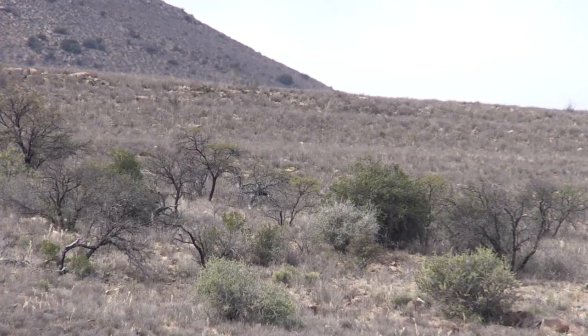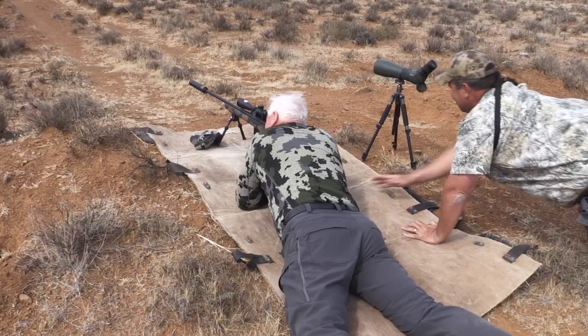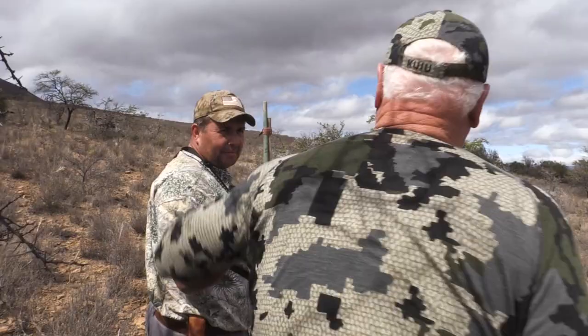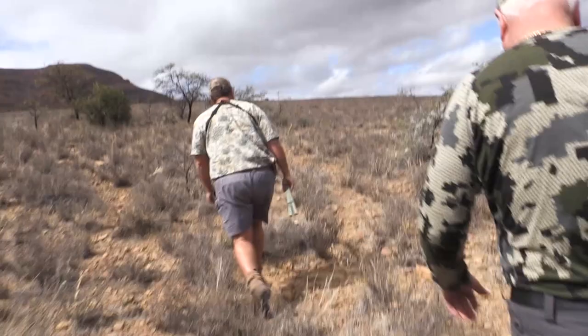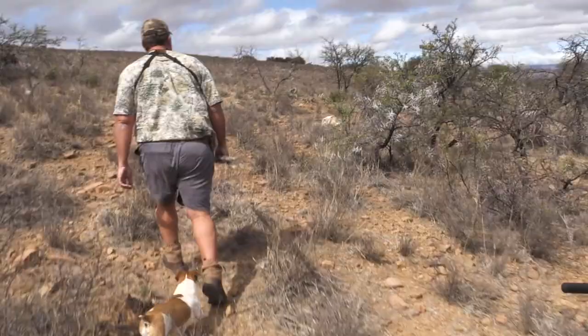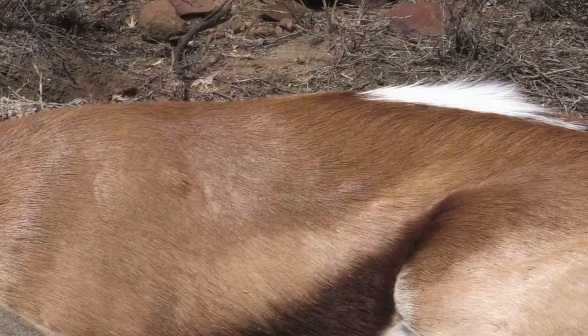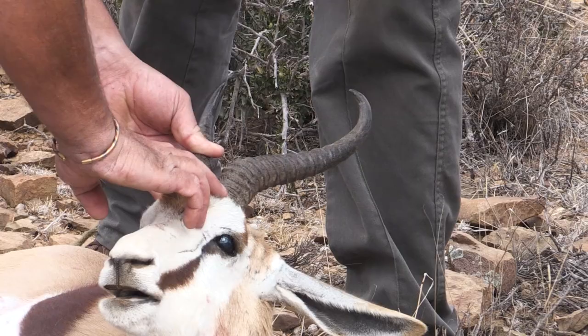Great shot. Well done, man. There he's lying through there. Come stand over here. But he's dead. He's done. Well done, buddy. That's a nice shot. Beautiful shot. Nice old ram as well. Yeah, they're beautiful. I hit them low. No, that's perfect. Look how old these are. Yeah. So, this is our national animal. Springbok.